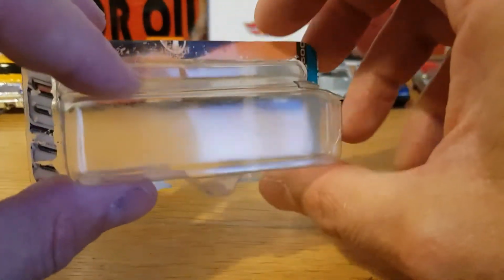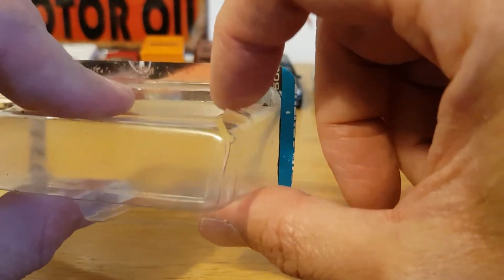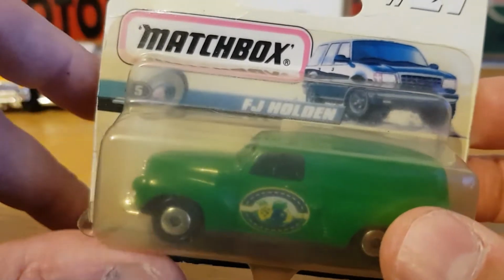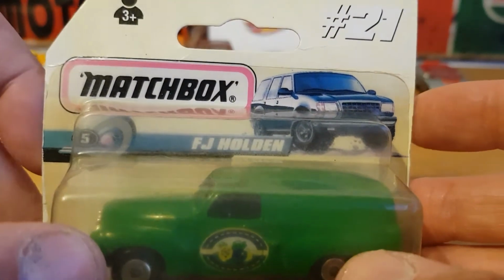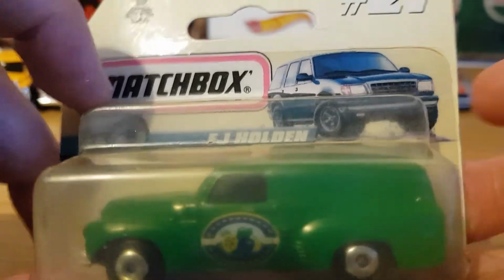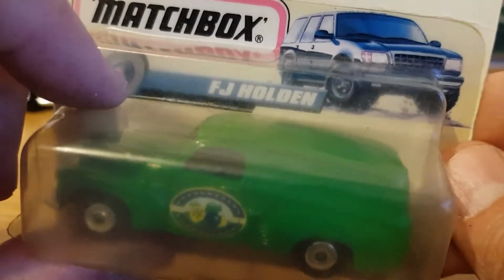And the thing is, there's no point keeping these boxed up, because some of them, like this one, had a crack in it anyway, and they're faded and various other bits. The last one is going to be this one, which is, as you can see, very weathered and faded. The blister's got a slight crack in it, but I think this is an FJ Holden, which I've never heard of. I've heard of Holden before, but I've not actually seen one of these vehicles. And it is from 1998. So it's over 20 years old. So this has been blistered for over 20 years. But anyway, you know me. Let's open it up.